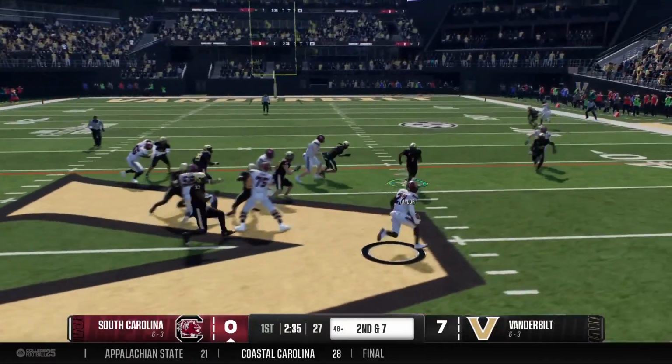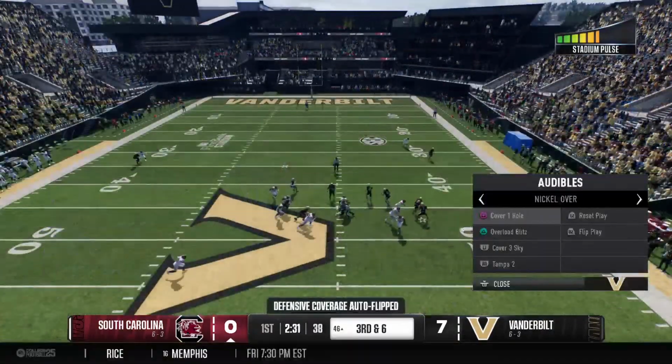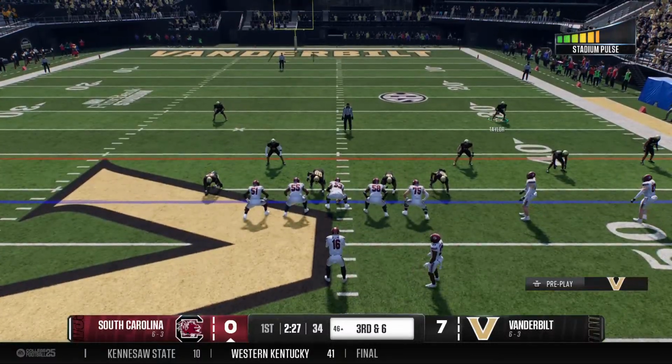Just feeds the running back. A strong tackle and wrap up from the junior. 8th play of the drive coming. It'll be a 3rd and 6.